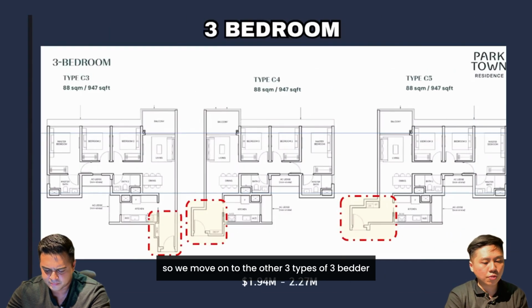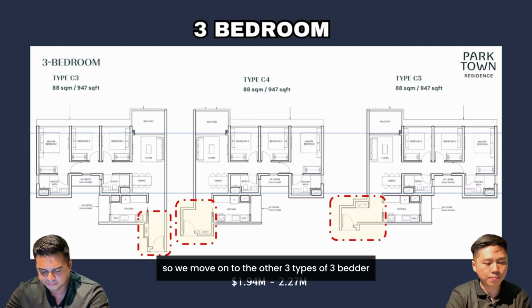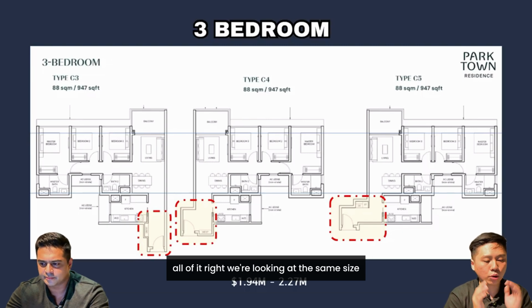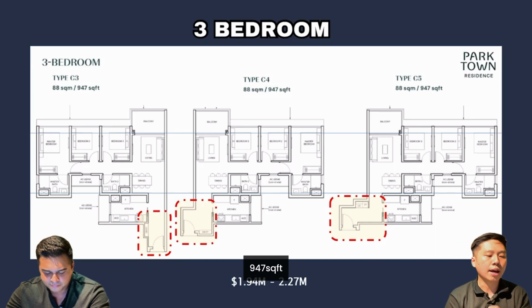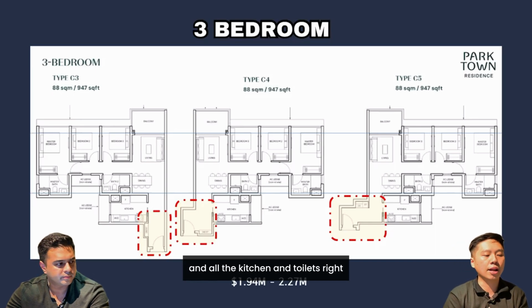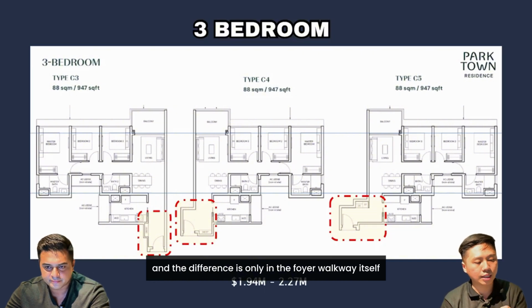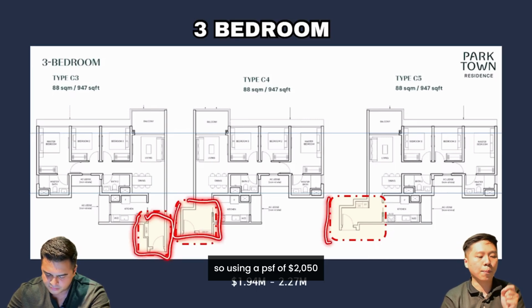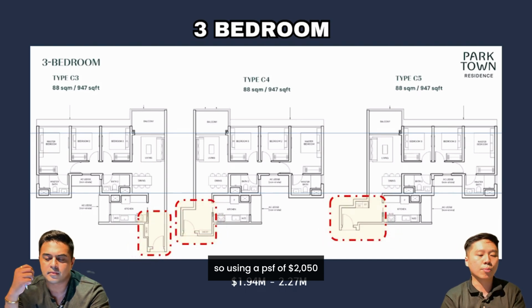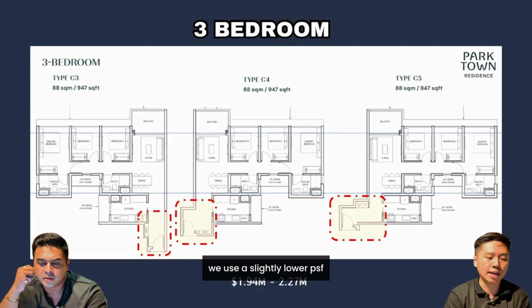Correct. So we move on to the other 3 types of 3-bedder. All of them are the same size, 947 square feet. All the kitchens and toilets have windows also, and the difference is only in the foyer walkway itself. We have highlighted this part. So using a PSF of 2,050, because now we are moving towards the bigger size already, we use a slightly lower PSF.